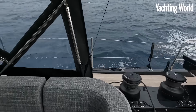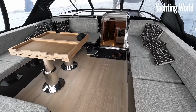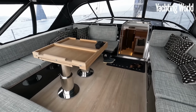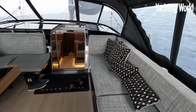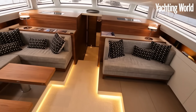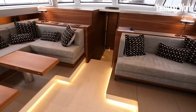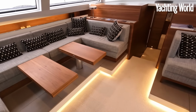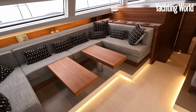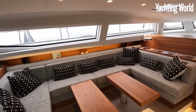As I said before, the layout, the amount of space given to this cockpit area. I mean, you just have all of your meals up here, wouldn't you? It's superb. A good amount of comfort and protection up here, with an easy descent into this interior, which if you do want to then eat here, there's plenty of space for you. Those tables join, and you've still got the views you want from in here.